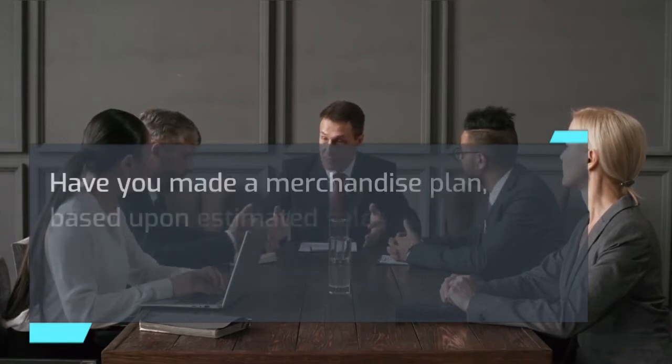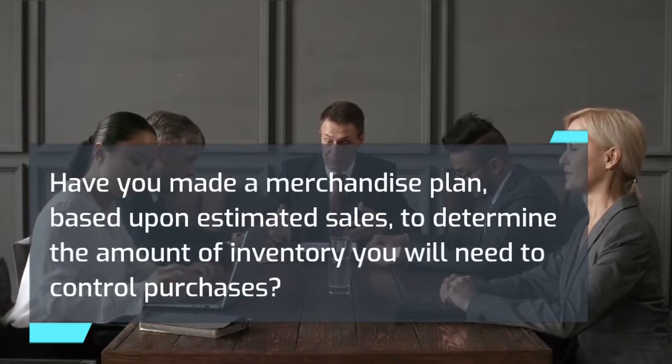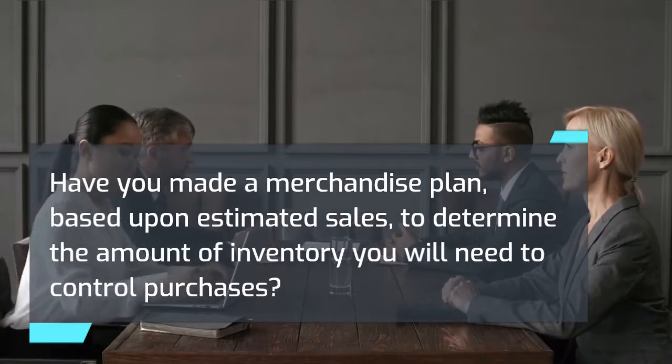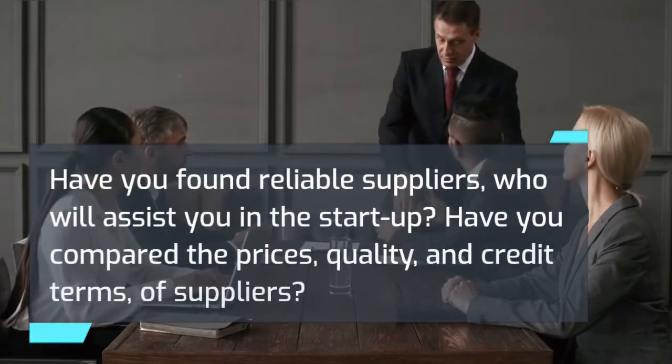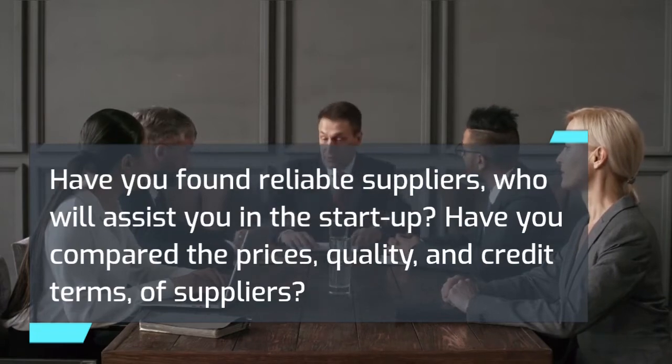Have you made a merchandise plan, based upon estimated sales, to determine the amount of inventory you will need to control purchases? Have you found reliable suppliers who will assist you in the startup? Have you compared the prices, quality, and credit terms of suppliers?